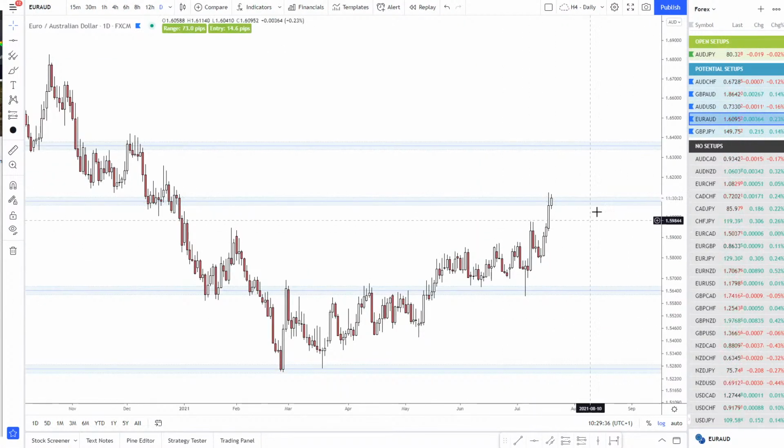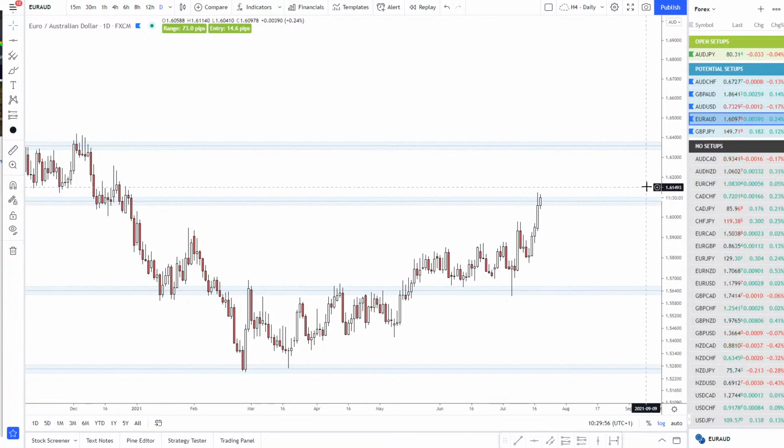Euro AUD, this is pretty simple, just price stalling out on resistance. There's potential for a short here. Like I said, I'm bearish on the Aussie dollar, so this one's a bit counter to what I'm looking for. But, you know, Euro could be weak too. Who knows? Let's just keep an eye on this for a potential short trade. It's a maybe. We'll see how it progresses.